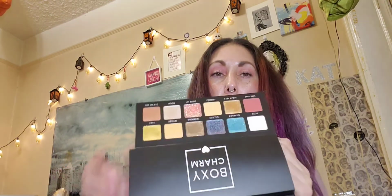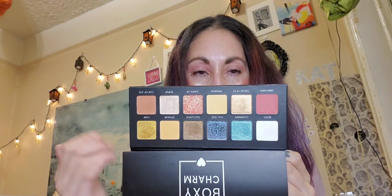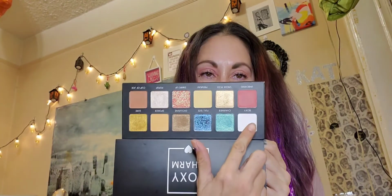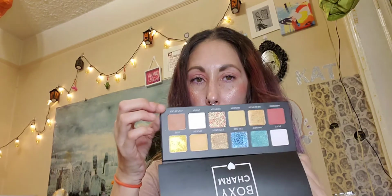So you get some mattes, which are just basic nice mattes, kind of on the neutral side, but they can give you a pop of color. You've got this neutralish yellow color. You've got the warm tone brick red. You have a matte white. You have a mustard-y, more orangey mid-tone shade. And then you have a warm tone brown.